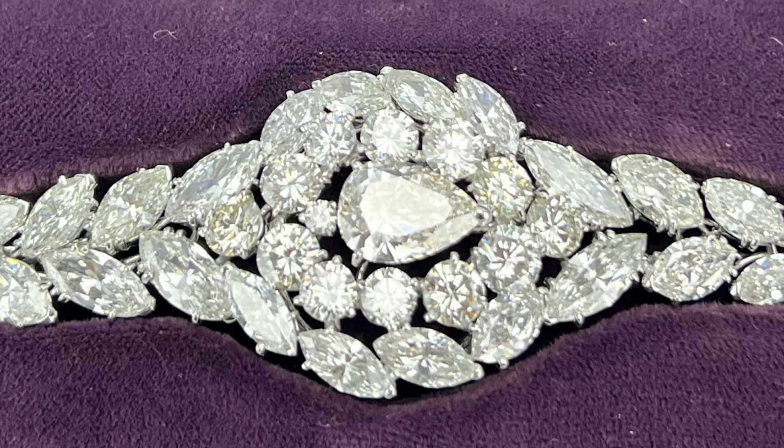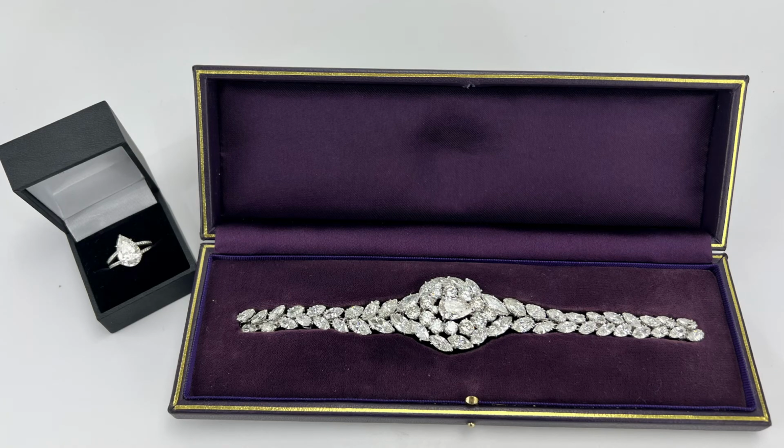So the centre stone for this is also pear cut, much like the ring that we showed you, but it's fractionally smaller. This is 3.9 carats. As I said, the colour grade is natural light pink on the certificate, and it's graded at VVS for the inclusions. Surrounding the pear cut diamond are 13 round stones. These are called the shoulder stones. The total carat weight for these 13 pieces is 8 carats. The colour grading on the stones is between G and K, and the clarity is between VVS and VS.